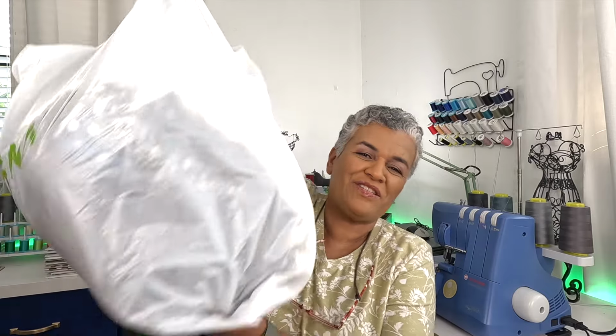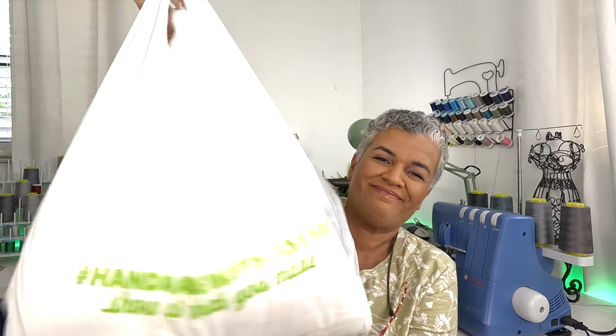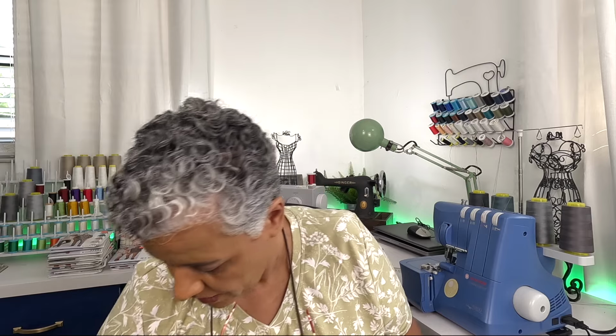I did something really, really bad. Oh, this is heavy. Look at this bag. Yes, I did buy a lot of fabric. It was on sale, to my defense. It was on sale. So let me show you what I purchased. I am going to pull them out of the bag one by one and I'll tell you how much I paid for them and how much I got.